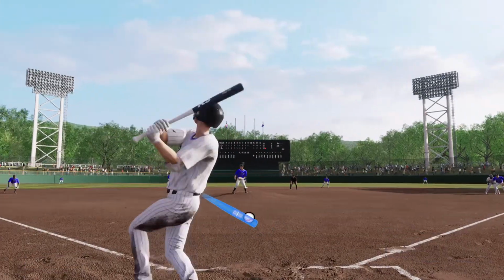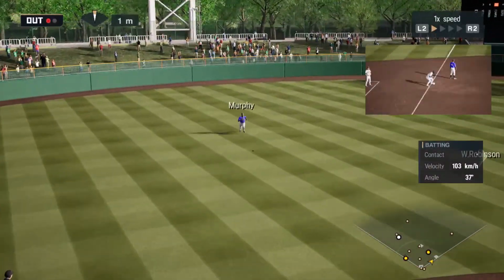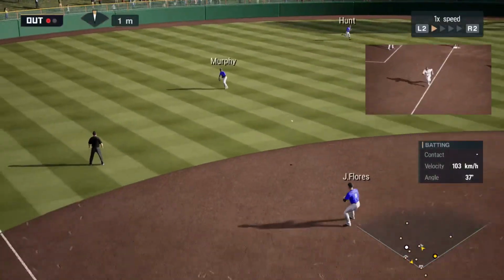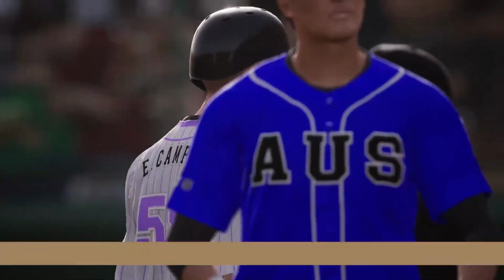The Dominican Republic hits the inside delivery. The left fielder tracks it. Takes a bounce for a hit. Goes to the cutoff man. Opts for home. And the run scores from third.